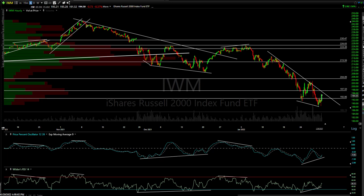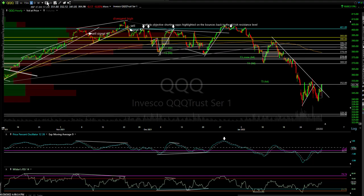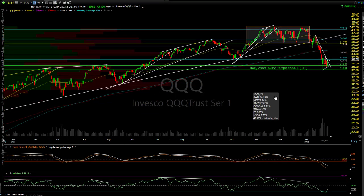And so if the market does bounce next week, they'll probably outperform, would be my guess there, based on the technical posture, at least on the near term intraday charts here. All right, let's go queue back up the queues and walk it out to a daily time frame.